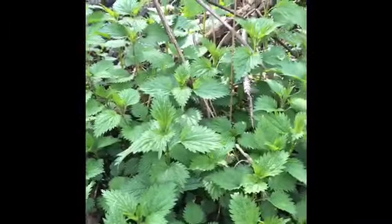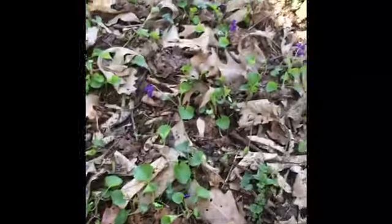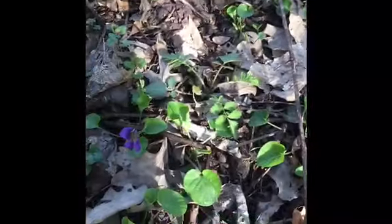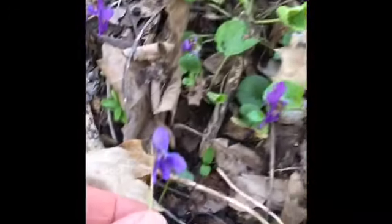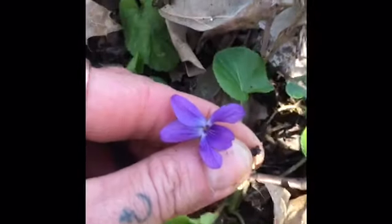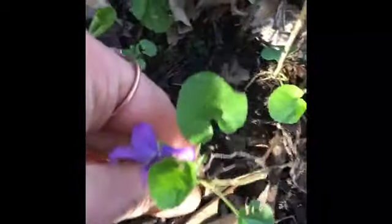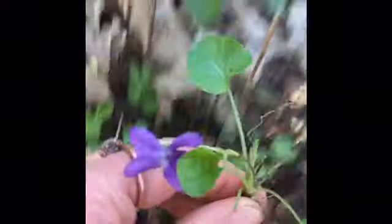Yeah, stinging nettle. Here I found some little blue violets. Not the biggest specimens, but we can still kind of go over identifying them. They are native to this area. This is the common blue violet, Viola sororia. Great edible, medicinal. I've seen some plants that you can find really dense clusters of these on the forest floor, but these ones are kind of small. I'm going to go ahead and just pick one, just to take a look at it.